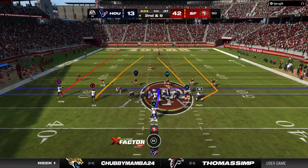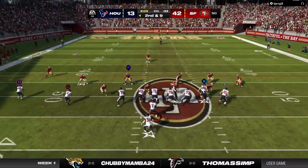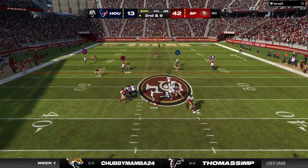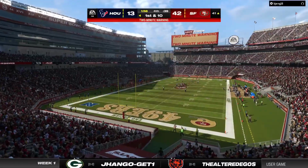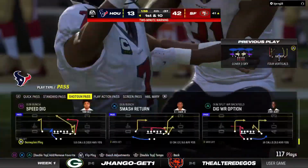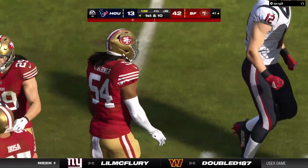The false start hurts him there a bit. Backs him up to 2nd and 9. From the midfield stripe, they'll look to throw. And he'll go down shy of the 40 at the 41. And we are inside of 2 minutes left in this lopsided affair.